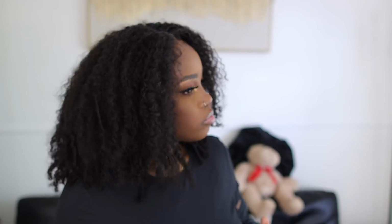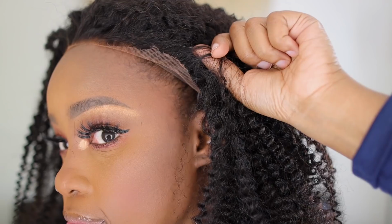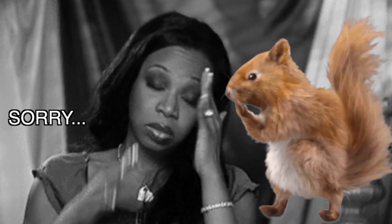I wanted to do it a little bit differently today. Clear lace and clean hairline wig. I want y'all to know this is glueless. This is completely glueless. Brown, brown, clear, clear. No! I'm hooked on these little things right here. The wig, it's a good wig.